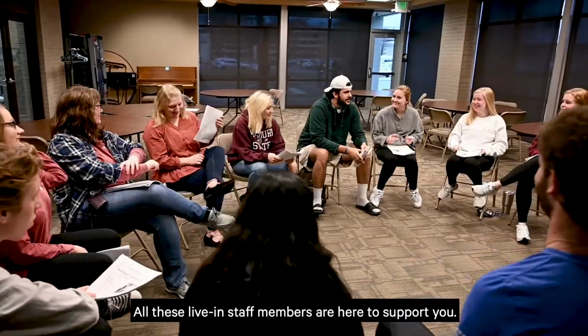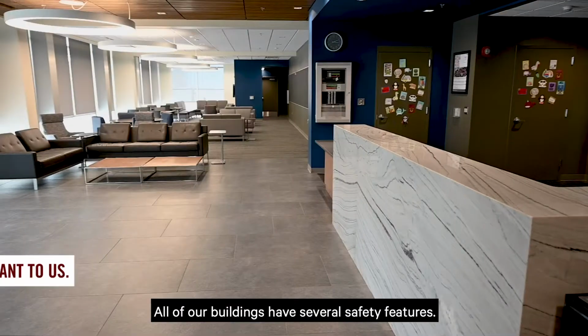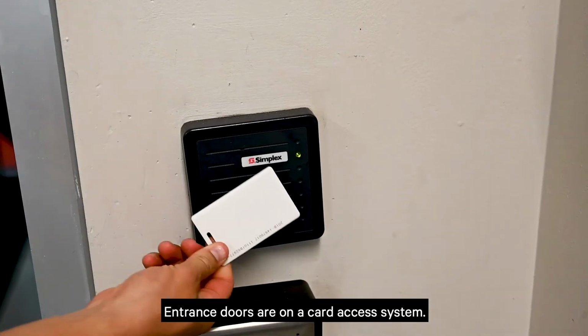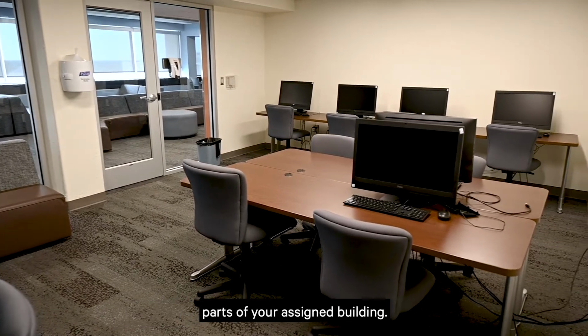All these live-in staff members are here to support you. There is always someone available to assist any time of day. All of our buildings have several safety features. Entrance doors are on a card access system. Your access card will allow you to enter different parts of your assigned building.